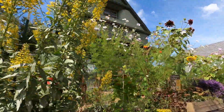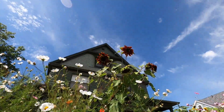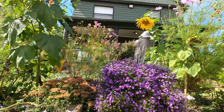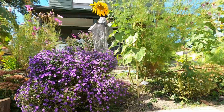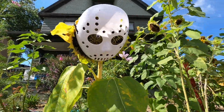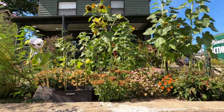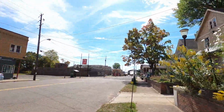Awesome. Yeah, there's a bee up there on the sunflower. I like that. Wow, these are some really nice flowers and plants over here. Check this out though. This is great. That's awesome. Love it. But the Climate Change Action Center, which is probably why they got these pollination stations, if you will, here.